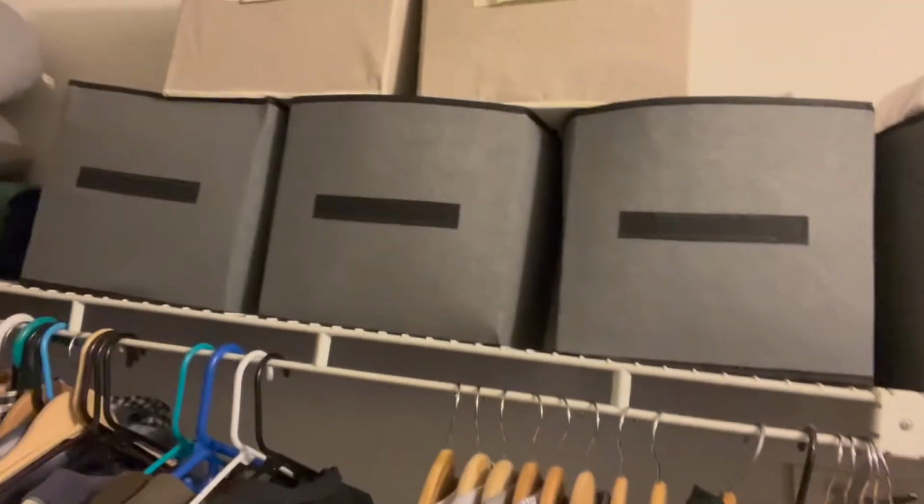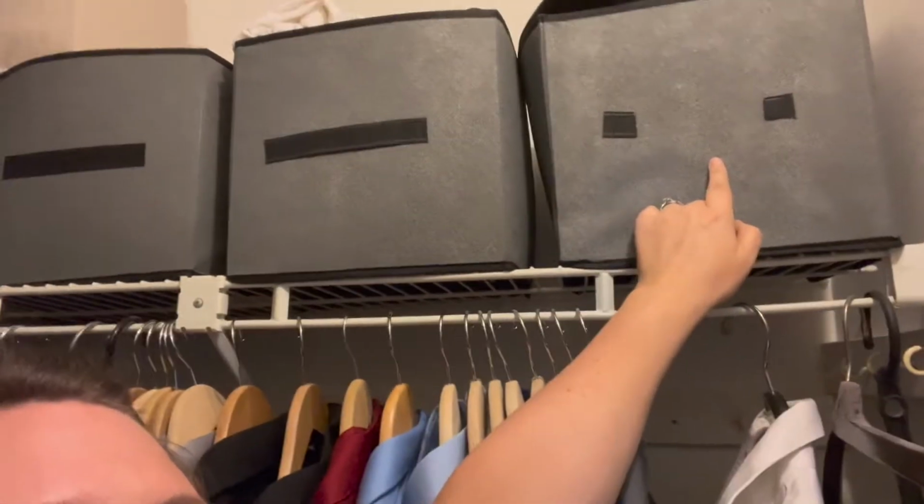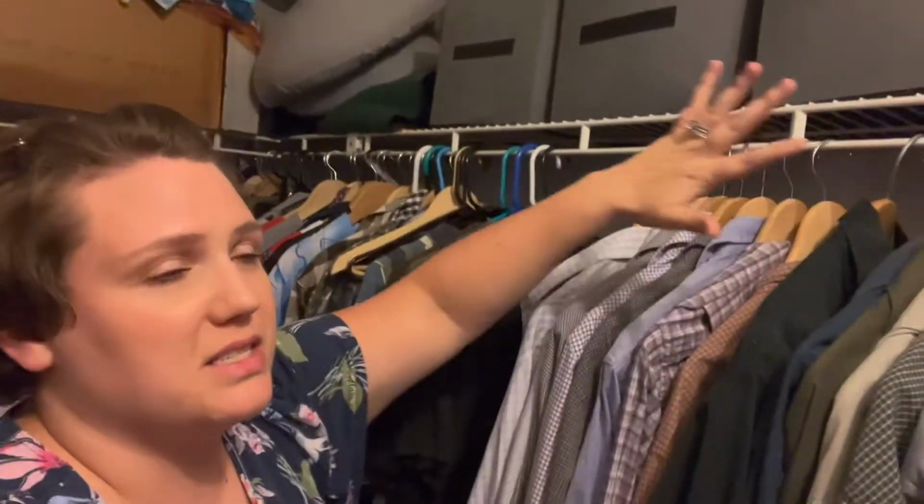Now, these bins I got at the Dollar Tree. Now, I will warn you, they are super cheap. This one right here is already broke just from pulling on the handle. So I do recommend them if you need a quick and cheap method of organization. I don't recommend them for long term. This was great to organize everything into a proper bin, give everything a place, and eventually I will cycle them into probably the Walmart brand because they're a little bit better put together and they last longer.